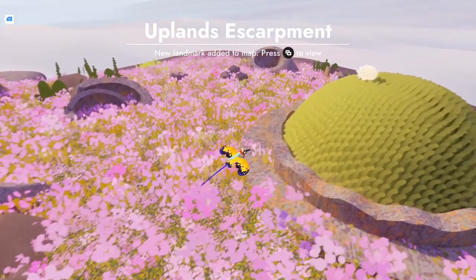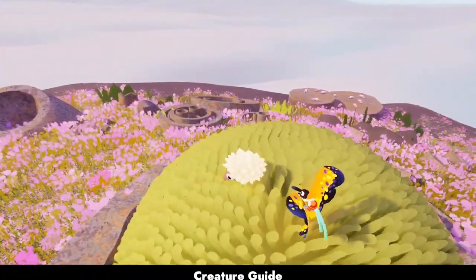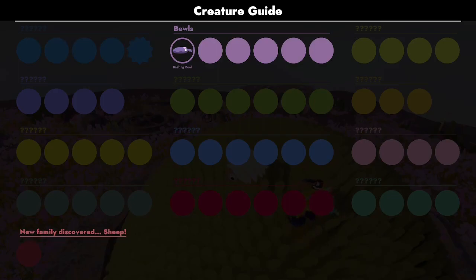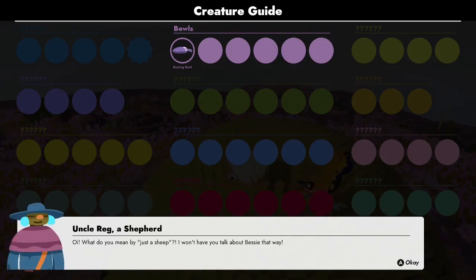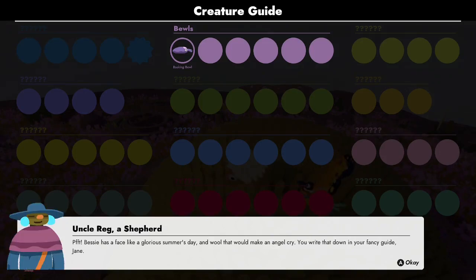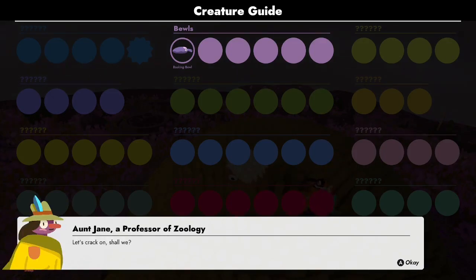Oh, that's a sheep. Oh, boy. What do you mean by just a sheep? I won't have you talk about Bessie that way. All right. I suppose there's no harm in documenting the sheep, too. Although, it's not like there's anything to say about them. Bessie has a face like a glorious summer's day and wool that will make an angel cry. You write that down in your fancy guide, Jane. Okay. Let's crack on, shall we? Yes, let's crack on, because this is awkward.